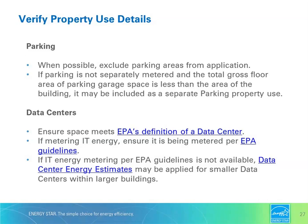Data centers are a complex topic, and like I said, we have a full hour-long training coming soon for them, as well as a wealth of documentation and FAQs. So if you deal with data centers or buildings that contain smaller data centers, be sure to familiarize yourself with the policies surrounding them. Most importantly, make sure that the space in question meets EPA's definition of a data center. A smaller server closet with no dedicated cooling or UPS, for example, likely does not meet the data center definition. If your space does meet the data center definition, make sure that you're metering your IT energy correctly per EPA guidelines at the UPS output and including only IT equipment.